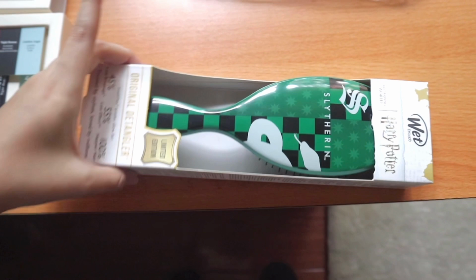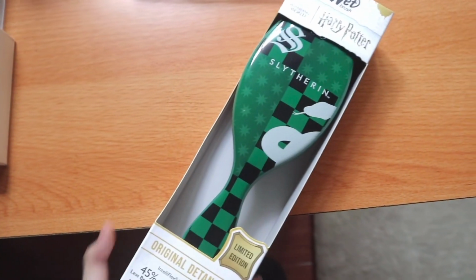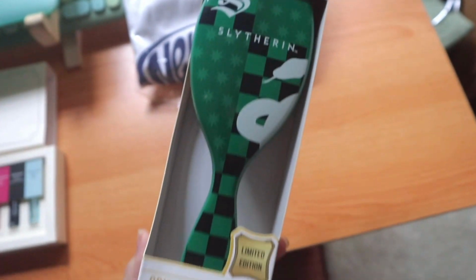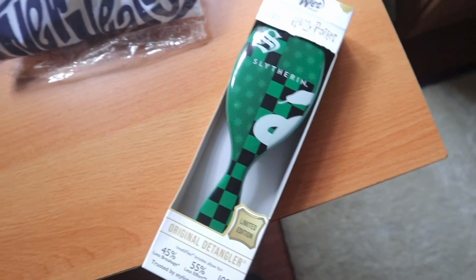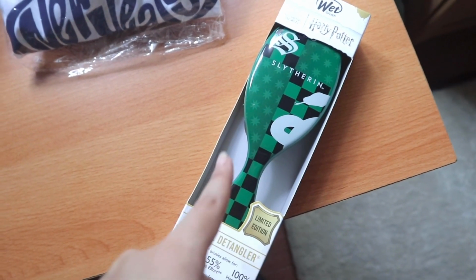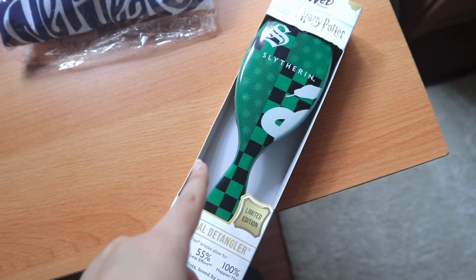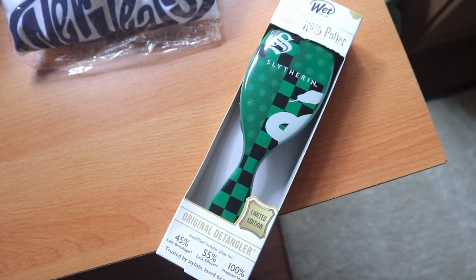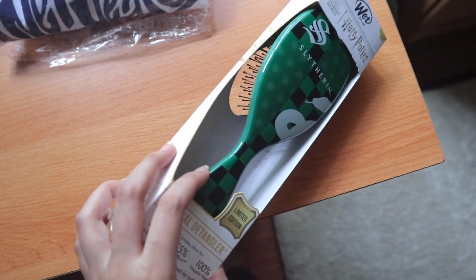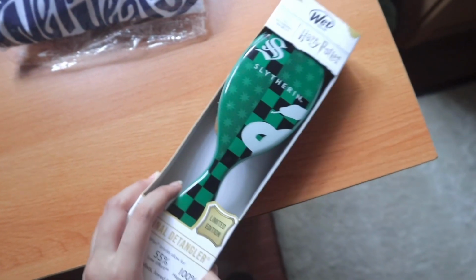And this is the third and final gift. This is the wet brush Harry Potter edition Slytherin. My house is actually not Slytherin, but I've been wanting this exact hairbrush forever. My favorite character from Harry Potter is actually Draco Malfoy, so that's why I wanted to buy this exact hairbrush.